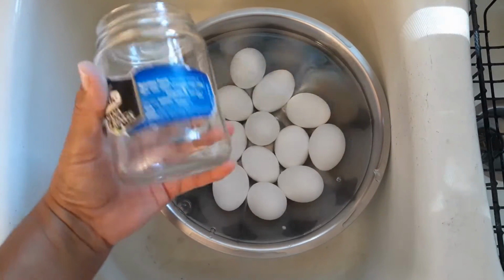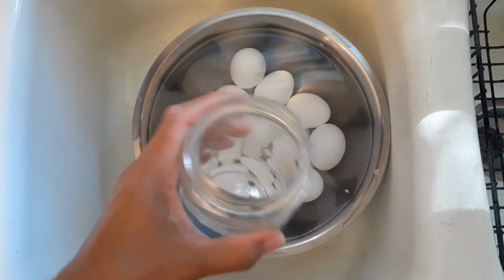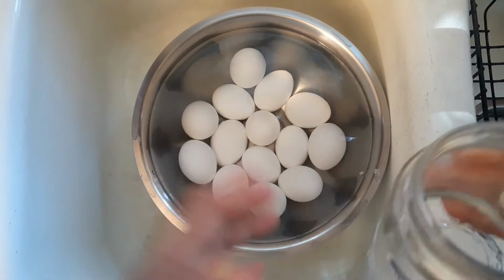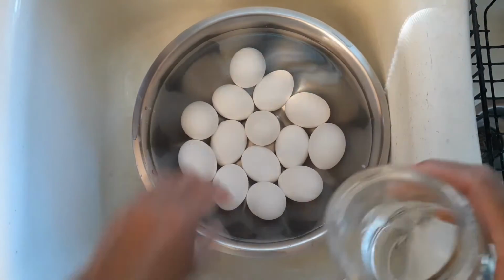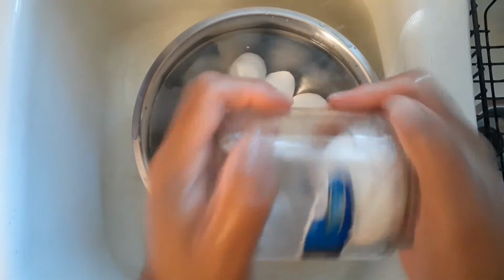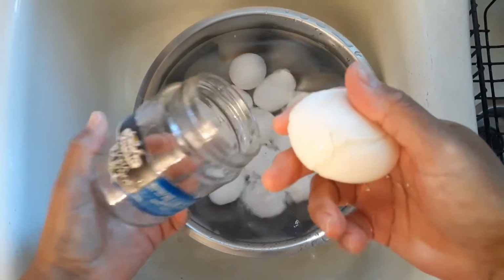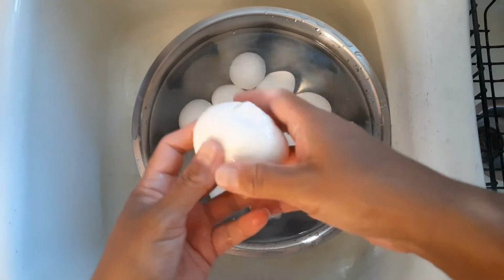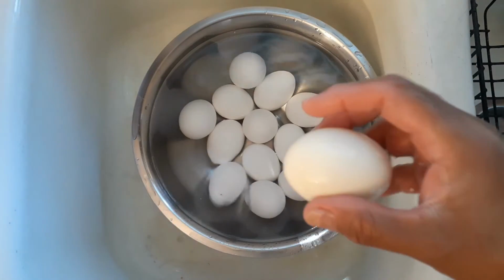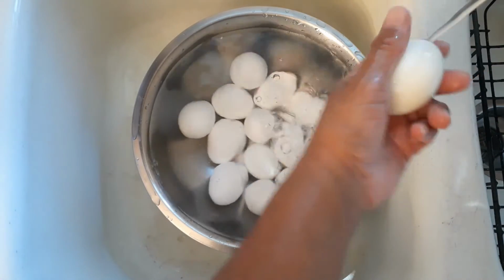And I have a little jar here. It's just an old plastic banana ring jar. Doesn't matter. And I'll put a little bit of water in that, just a little bit, and I've done it with and without water, and it worked. So, just throw an egg in there, and then I just shake it up, and you can see it just peels right off, just like that. Egg is peeled. Alright, so that is all I do to peel my hard-boiled eggs.